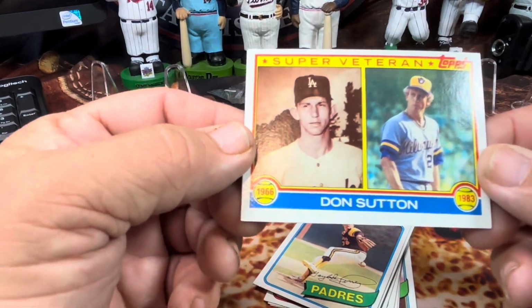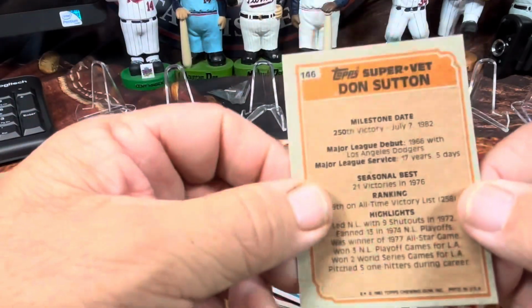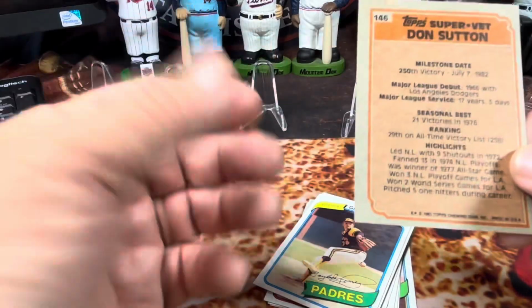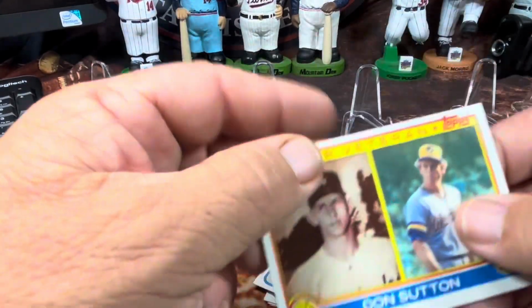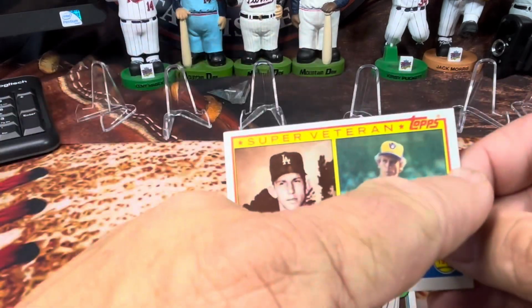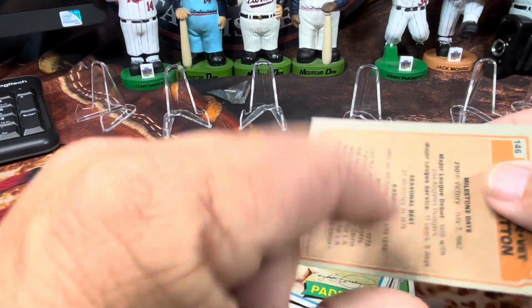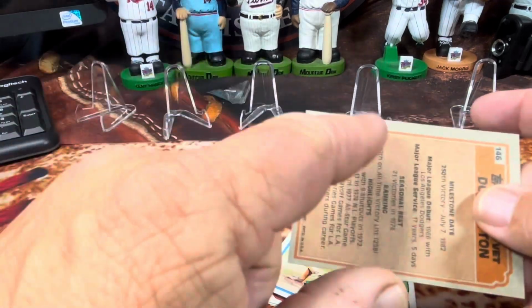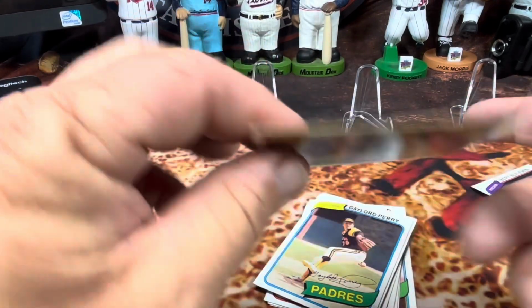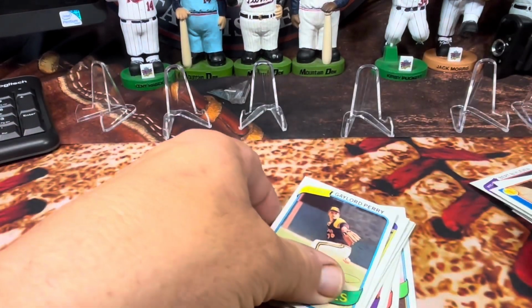Next up is the Super Veteran Don Sutton card. These Super Veterans don't really sell that great. I'll probably toss this one out at $1, even though the centering is a little bit off here, 80-20. Top to bottom, left to right is actually pretty good, but you can see the top to bottom on the back of the card is going to be off 90-10. So $1 for the card is a pretty decent price.